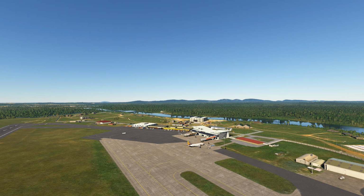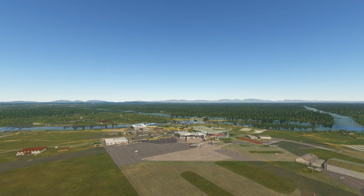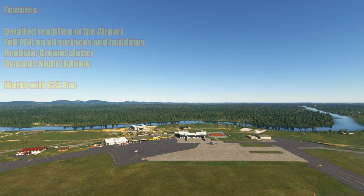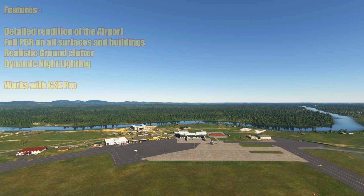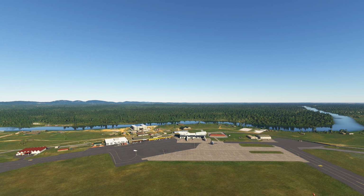Okay, so let's look at features. So we have a detailed rendition of the airport, full PBR texturing on all surfaces and buildings, realistic ground clutter, and dynamic night lighting. And as I've said, and as you'll see in the JETWAY test later, this does work with GSX Pro, even though there isn't as yet an actual GSX Profile file for this airport.